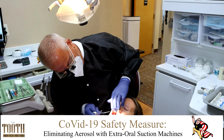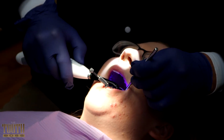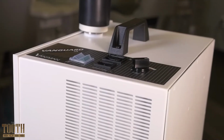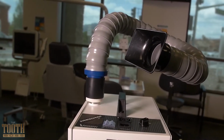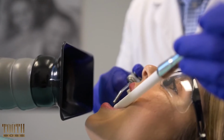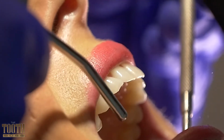Where we create aerosol is when we use our hand pieces or our ultrasonic devices that we use to clean your teeth. In order to prevent the aerosol, I have ordered some extra oral suction machines that will go next to our dental chairs. They're basically big vacuums, with a suction that's going to be right next to your mouth, and it's going to take all the aerosol into this suction machine and purify it before it lets the air out into the operatory air and office air. So those units were back ordered, and they're due in the office in August at the latest.